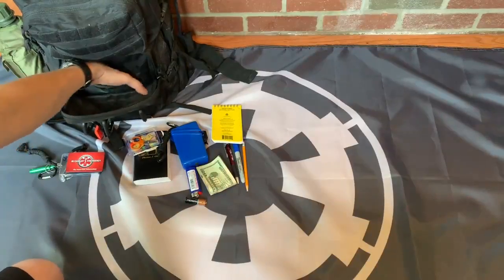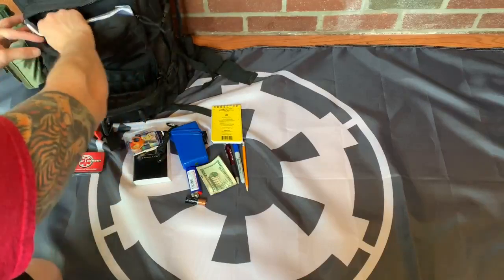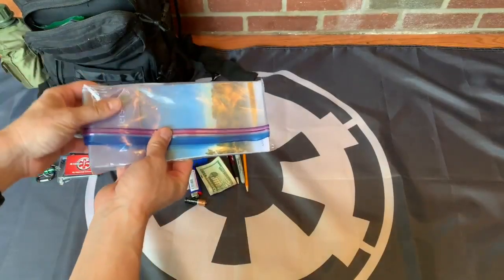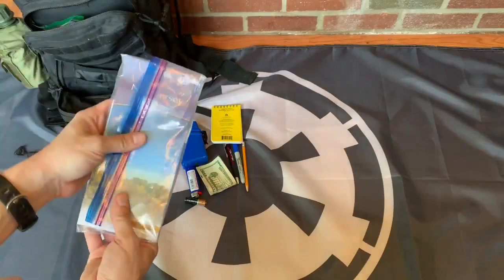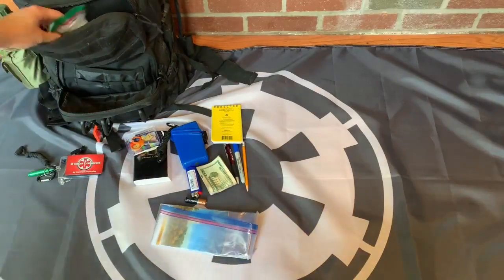Let's see, does that do that for, yep, that's it for that pocket. This pocket up here, I've got a map. You guys should put a map in your bug out bag, just of your area. I put it in this Ziploc bag just to keep it dry, but you know what? If there's an SHTF situation and GPS is down, you've got a map.